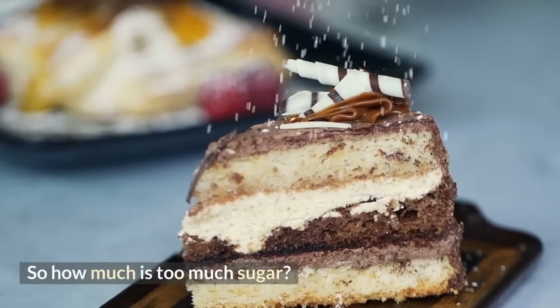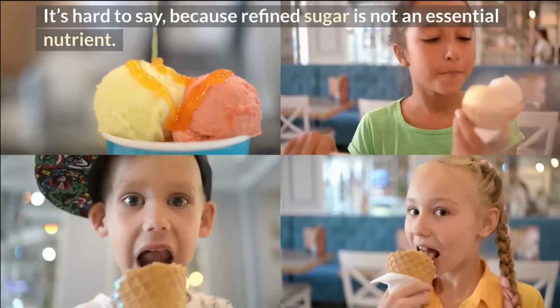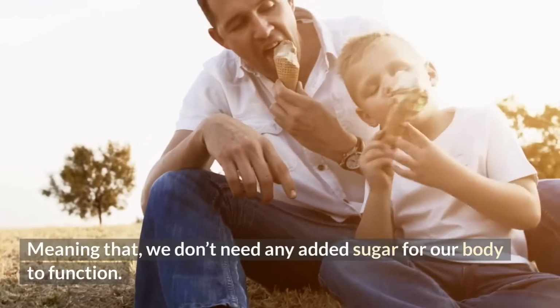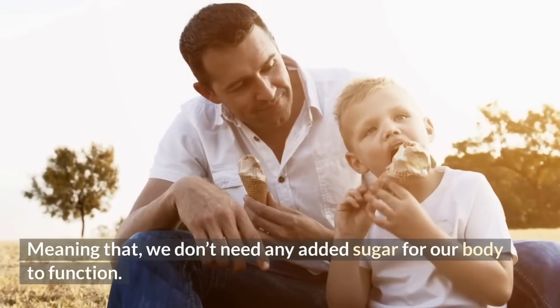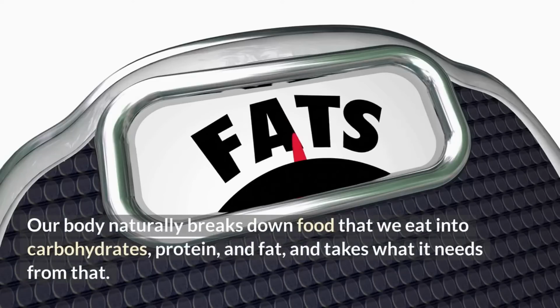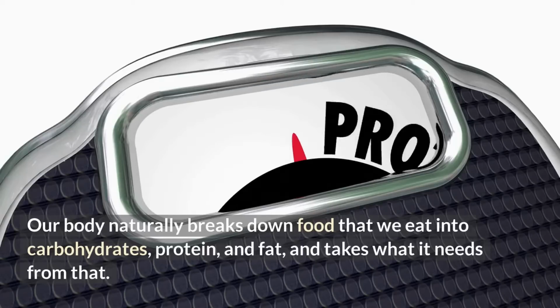So how much is too much sugar? It's hard to say because refined sugar is not an essential nutrient, meaning that we don't need any added sugar for our body to function. Our body naturally breaks down food that we eat into carbohydrates, protein, and fat and takes what it needs from that.